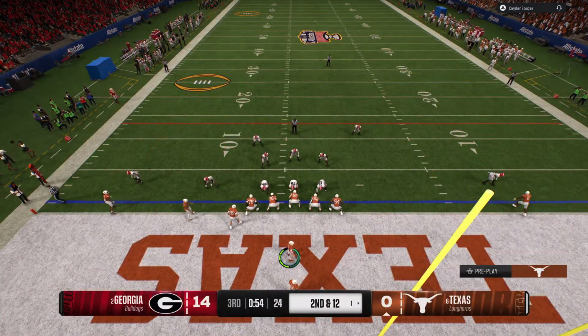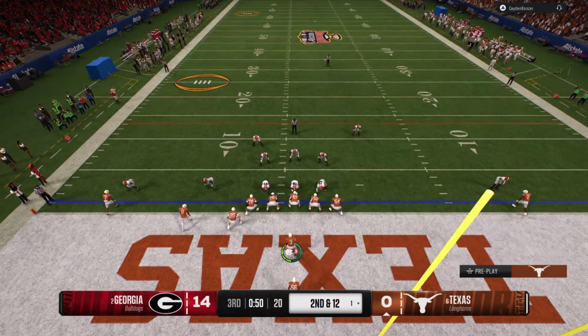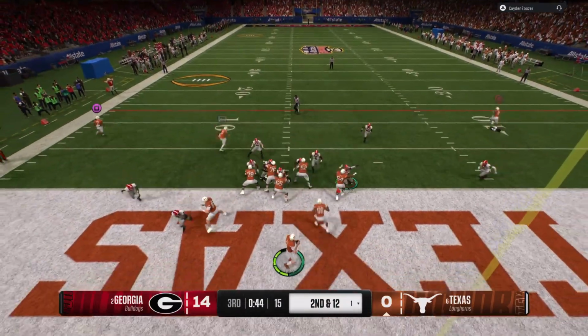Chris, I'll be really honest with you. I don't know why they continue to try to run the football. I'm all about balance. I'm all about trying to make sure defense has to defend the run and the throw. But at this point in the game, they haven't been able.